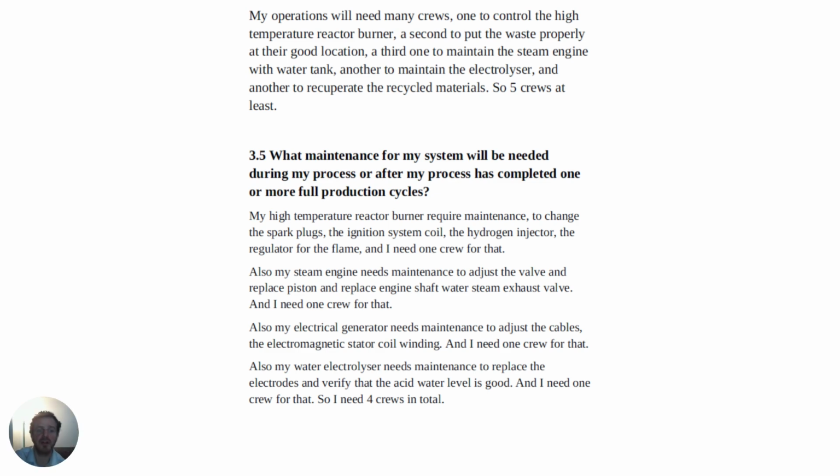My high temperature reactor burner needs maintenance to change the spark plug, the ignition system coil, the hydrogen injector, and the regulator for the flame, and I need one crew for that. Also, my steam engine needs maintenance to adjust the valve, replace the piston, replace the engine shaft, and the water steam exhaust valve and intake, and I need one crew for that.